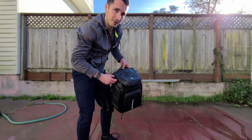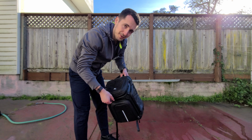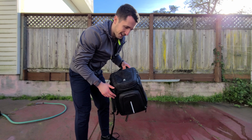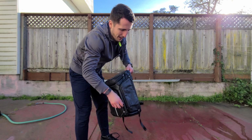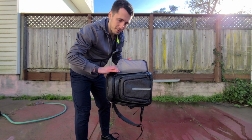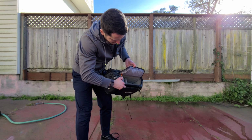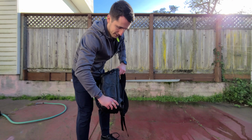I've definitely seen worse. If you've watched our other backpack reviews, you know what I mean. I think it was the North Face Base Camp Voyager backpack that didn't do so well. But it's a good pack in its own way. That specific backpack just isn't super water resistant. So here's a side pocket, a little bit of water at the top. Not terrible.